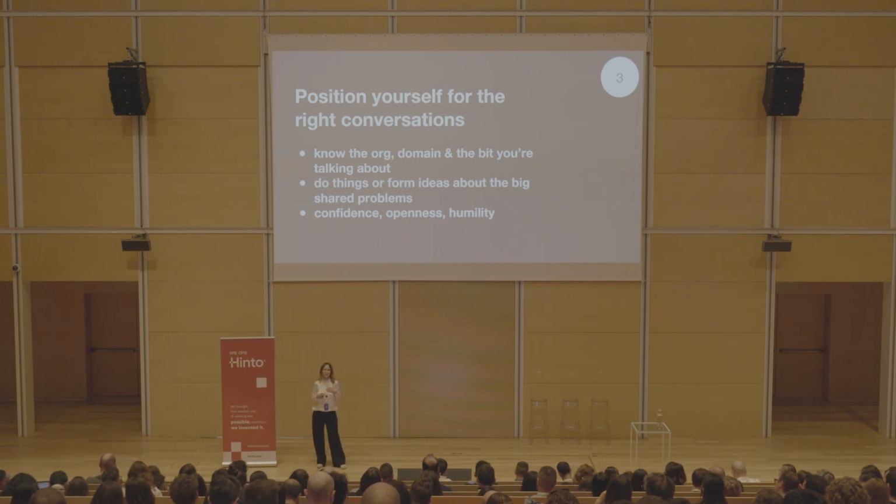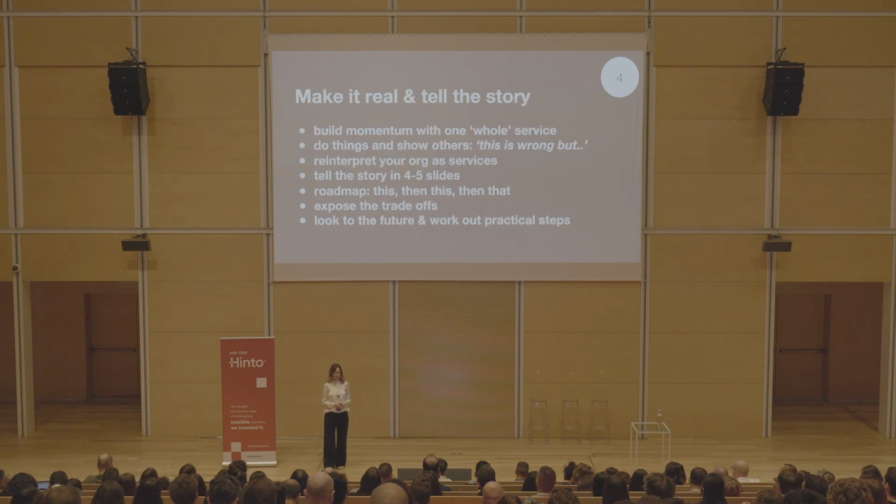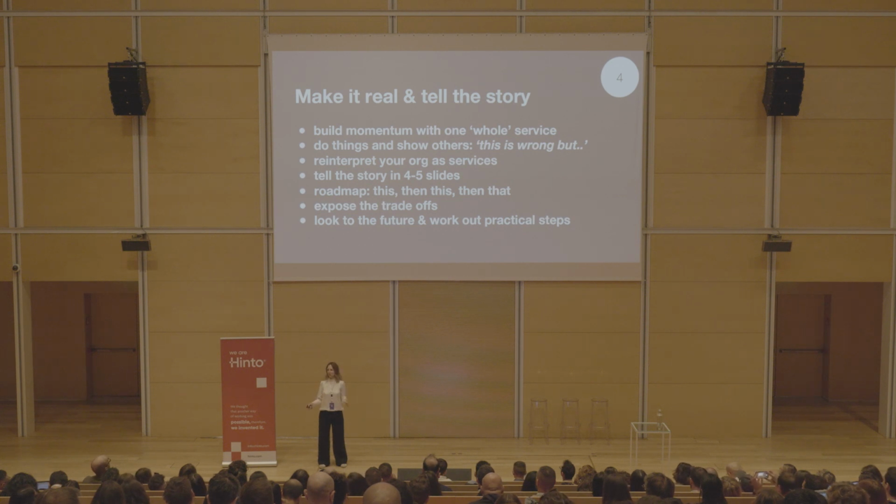And ideally avoiding doing it in too tribal a way. So coming with openness and wanting to work with different disciplines to approach this. And then finally, make it real and tell the story. So pick one whole service to start to do this on. Make a big map, look at all of the different teams involved, start to show what this looks like in one place. It helps make it much more tangible for people.